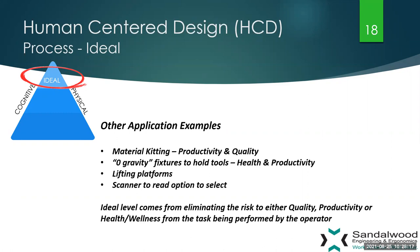And that would eliminate a lot of cognitive demand, say if it's material that needs to be selected, and that would be a way to cut risk to productivity and quality. Zero gravity fixtures to hold tools, for instance, would help us on productivity and health as well, because we're not exposing the operator to lifting heavy tooling and machinery.